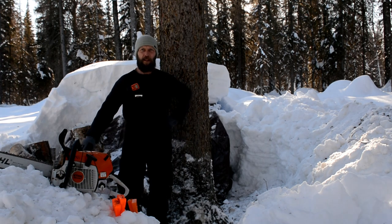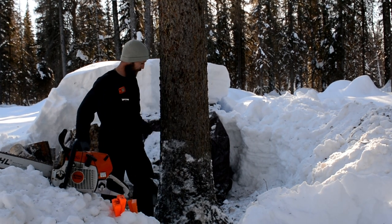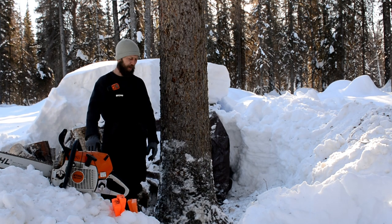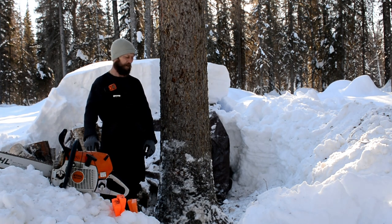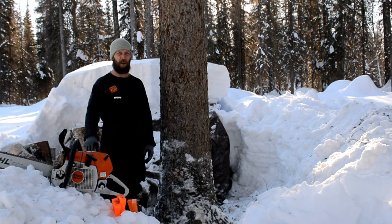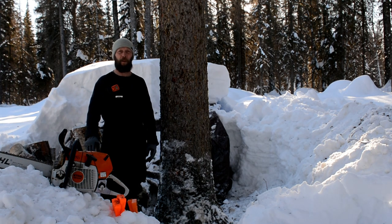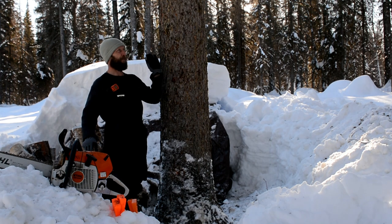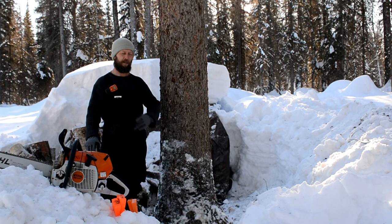All right, guys. So this is the tree I gotta cut down. As you can see, it's a big boy. I know you guys have got bigger trees where you are, but for us out here where I'm at, this is considered a big boy, and I'd say it's about 110 feet tall. I'm just guesstimating, I don't really know. But my cabin is 25 feet that way. If this thing goes towards the cabin, it's game over.